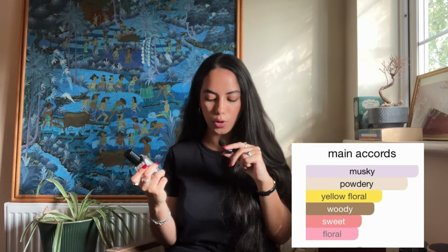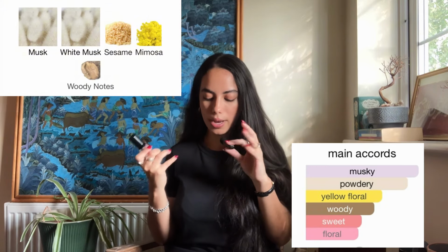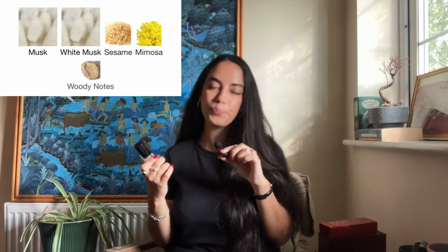The main accords you'll see on the screen are musky, powdery, woody, floral, and the notes are musk, white musk, rice notes, and sesame. I just can't describe it. You just have to smell it, honestly. I also feel like it wouldn't be for everyone. I don't think some people would find the smell of fresh steamed rice appealing, but I've heard a really good description of this perfume, that it smells like skin, but better. And I couldn't agree more.